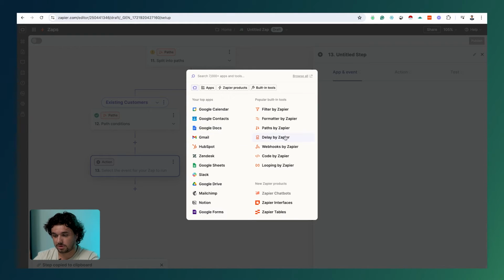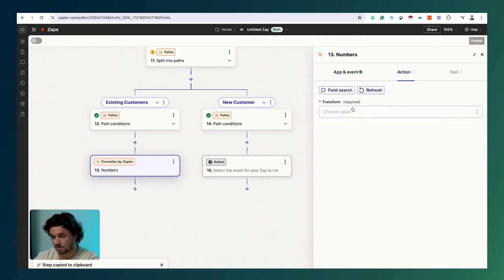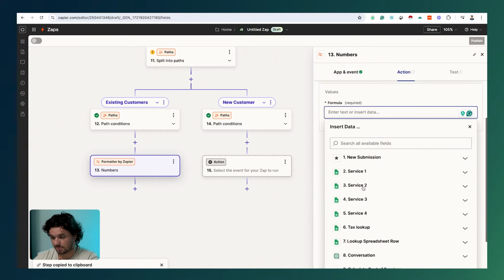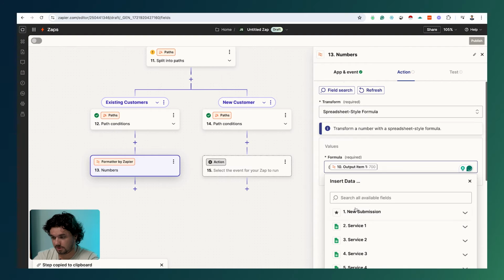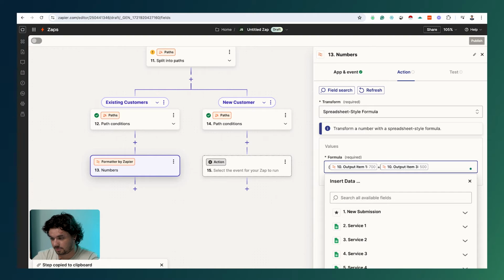What we're going to do now is complete the yes returning customer path first. We're going to calculate their tax. And then from there, we're going to calculate the total cost of all of the services combined. So what we do is we go to the Formatter step again, and we are going to choose numbers, continue. We are going to select the spreadsheet style formula. And then from here, we are going to just select the values we calculated from our earlier step, add them together.